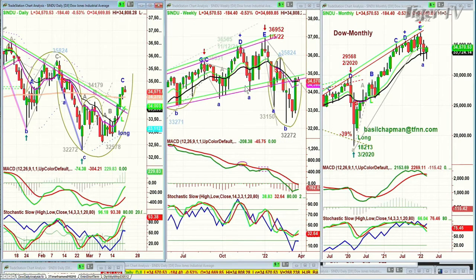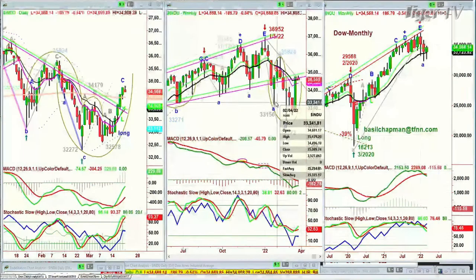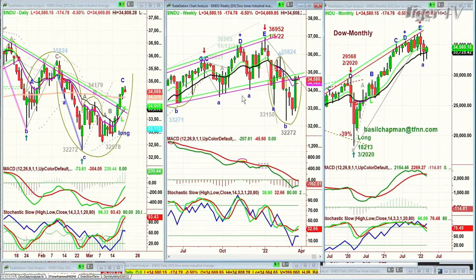Now what's important is that within the context of the weekly chart, you see the Chapman wave inside track, propellant zone got broken. You had a Chapman wave Roman candle. This is a positive one. That was the week of, I think it was February the 4th, January the 28th, and then it ran up 2 bars, and the third bar came back down. Then it took it out, went down to the low of 32,272.